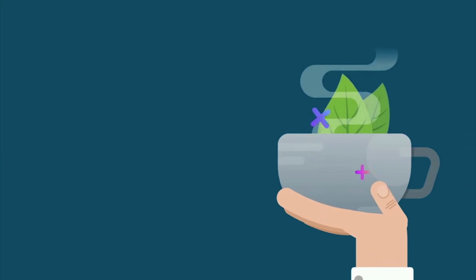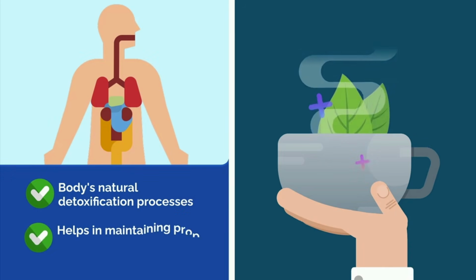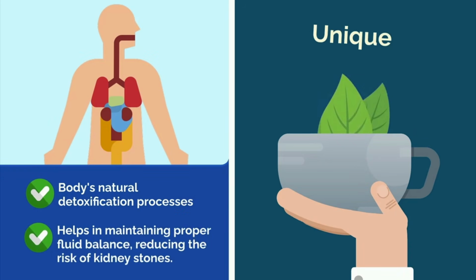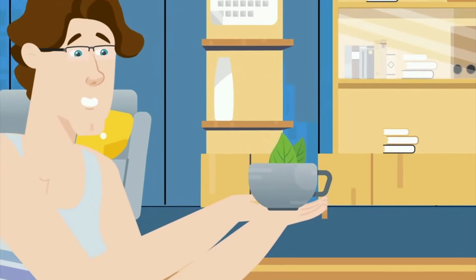Holy Basil Tea also supports the body's natural detoxification processes and helps in maintaining proper fluid balance, reducing the risk of kidney stones. Its unique, slightly spicy and sweet flavor makes it a refreshing and health-boosting beverage for supporting overall kidney function and wellness.